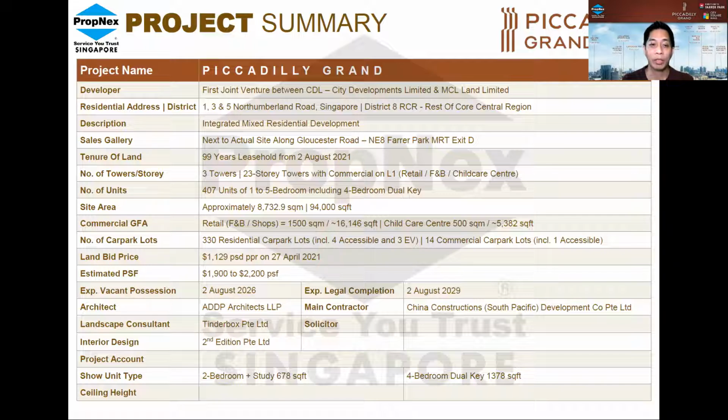So the land price is a very nice number, 1,129 PSF PPR for a city fringe location, right? So this translates to an estimated per square foot selling price of between 1,009 to about 2,002 PSF. Depending on the unit sizes that you're getting, it could go towards the higher side or the lower side. Expected vacant possession is around 2nd of August 2026. So TOP should be around half a year earlier or so, depending on construction progress.